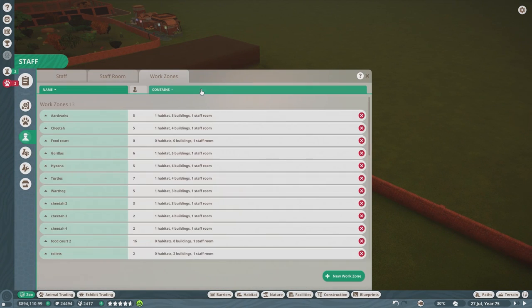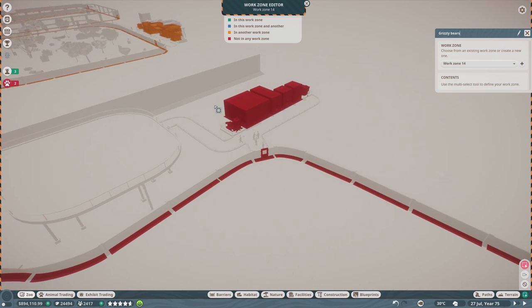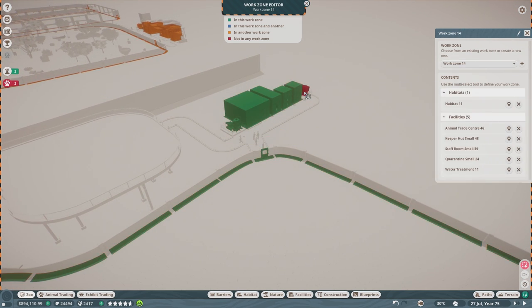Make the new work zone. So we want it to go new work zone. We'll go grizzly bears. Okay, work zone 14, yeah, whatever. And now we need to add the building, so we'll add all that. And I've got the bears.